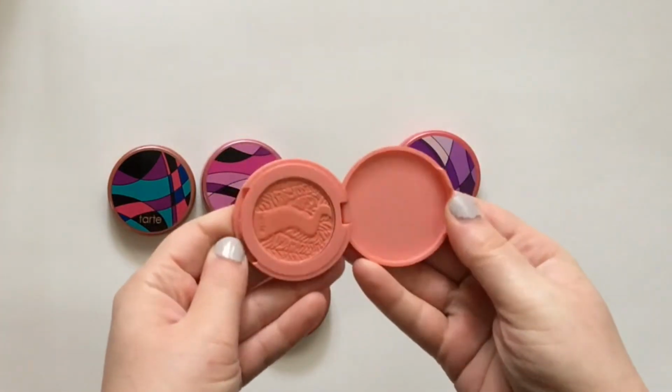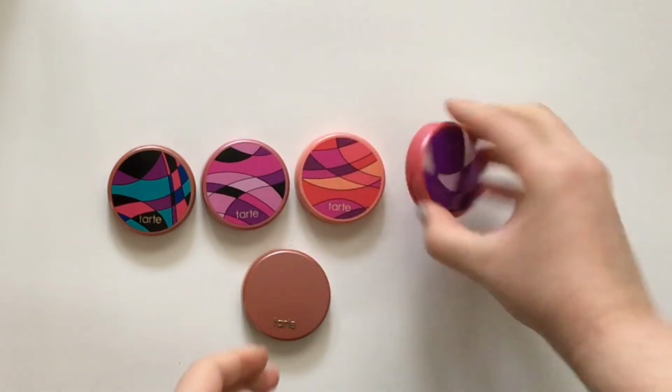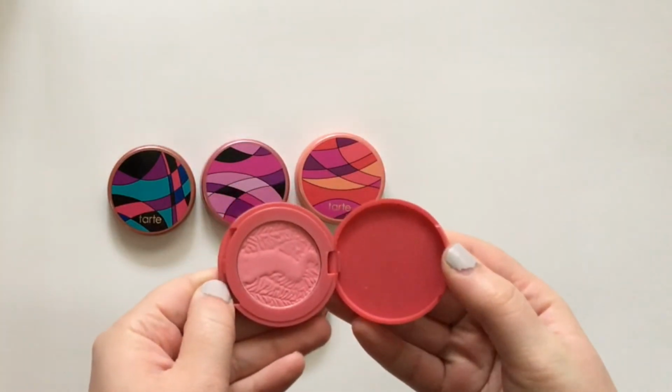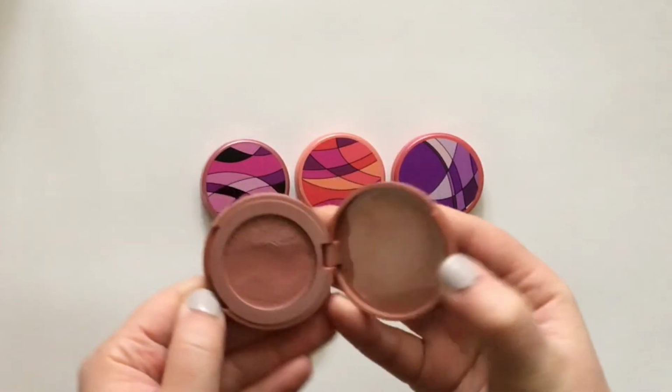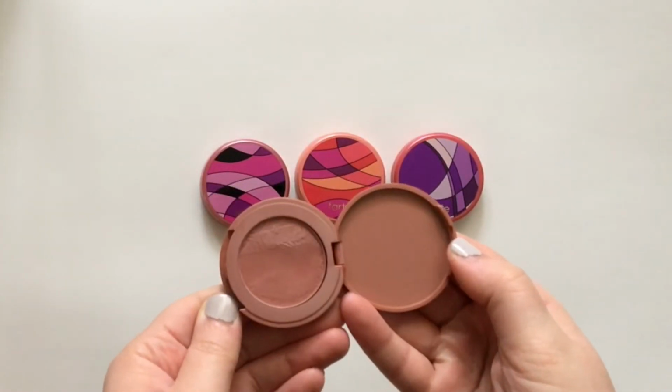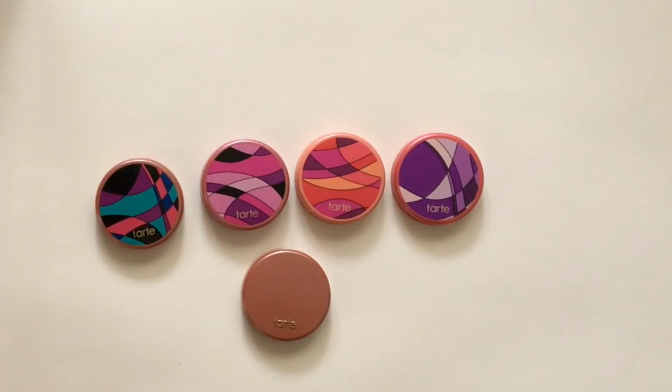Right here I have a bright orange, which is great for the spring and summer. And then I also have a really bright pink as well. But my go-to color is this one called Royal, and it is my perfect color. You can see I have a pretty sizable dip in there because I use this 9 out of 10 days. I would like to add a purple or berry shade to my blush collection, but for now I'm really happy with the size. And a little makeup hack for you is even if you only own a few shades of blush, you can mix the shades together to get a new custom shade for you.